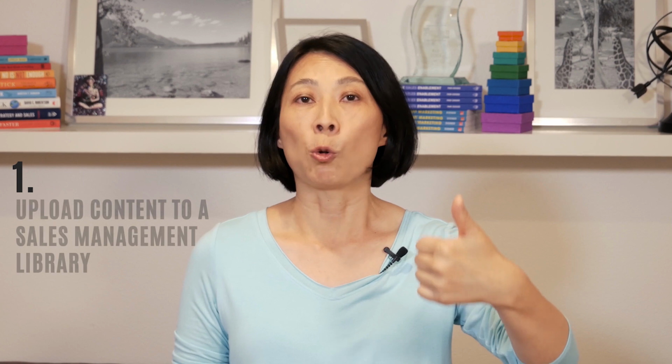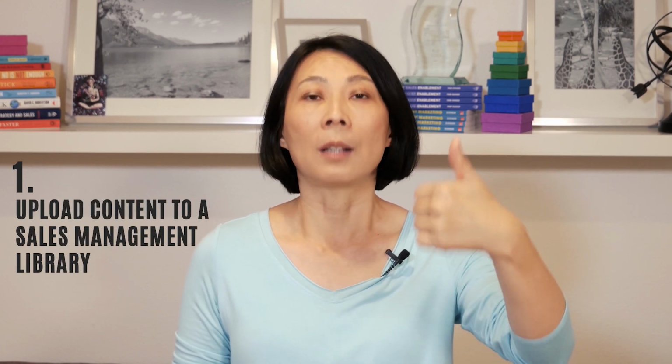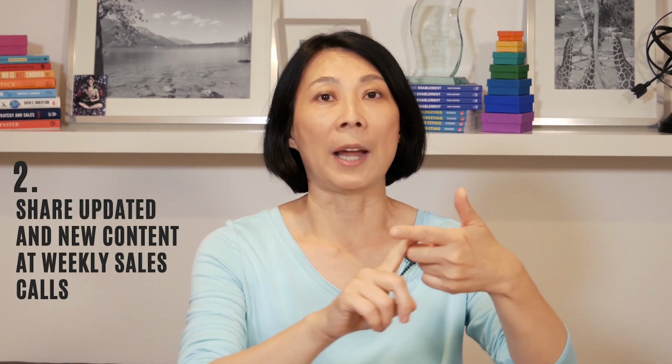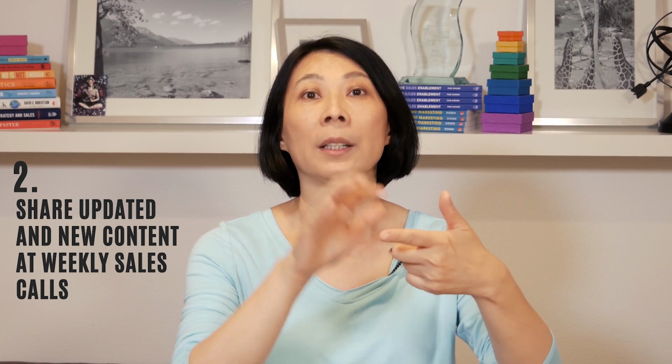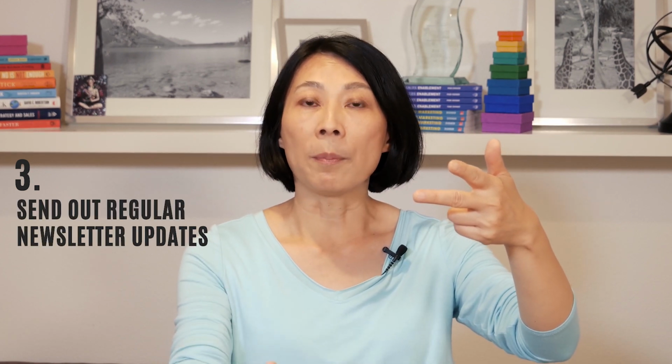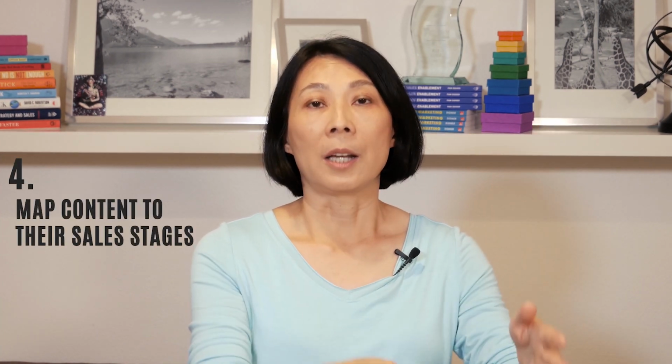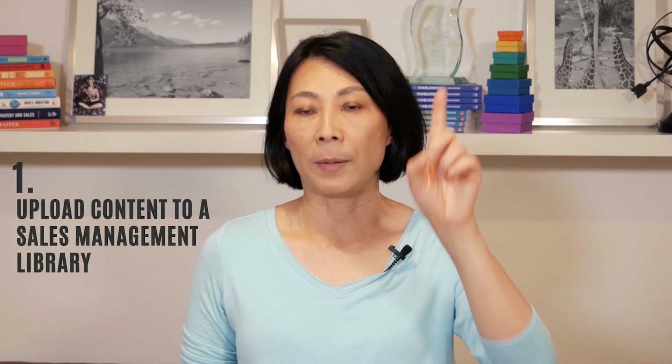Number one, make sure that you actually have a sales content management library. Number two, take the content to where they are, right? Attend the sales weekly huddle calls or meetings. Number three is to send out regular newsletters to tell them what new content pieces have been created. Number four, map the content to the sales stages. So these are the four things I want to share with you in terms of what you can do. So let's talk about number one.